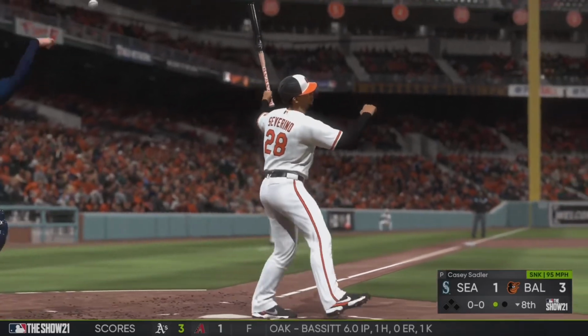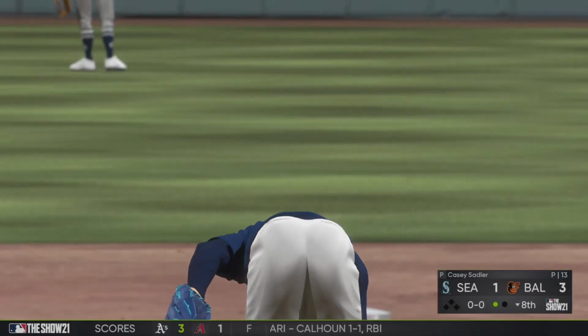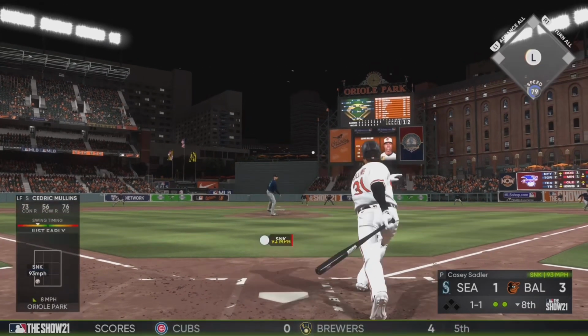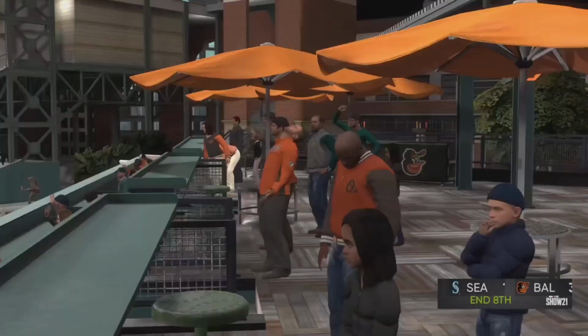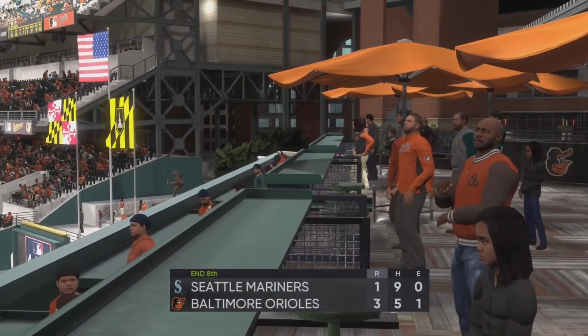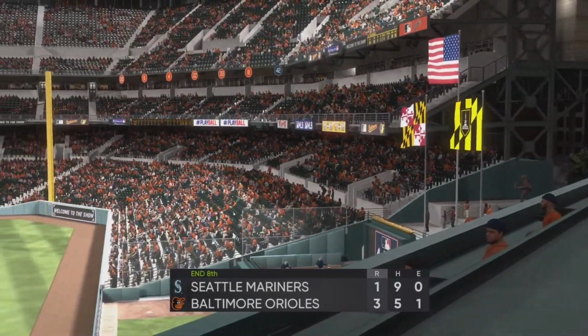Sadler still in for Seattle as he strikes out Pedro Severino on the sinker. Another rough game for Severino. He's just not looking great, and I imagine many Orioles fans are calling for Adley Rutschman to be called up in the near future. Cedric Mullins, who was in as a pinch hitter for Hayes, will ground out to short. So an easy inning there for Sadler. He pitched well in relief of Gonzalez.